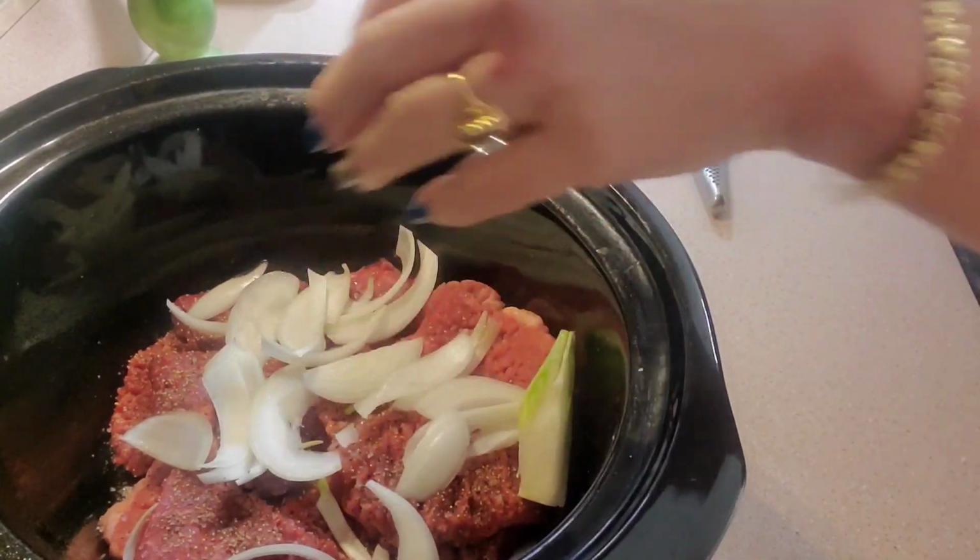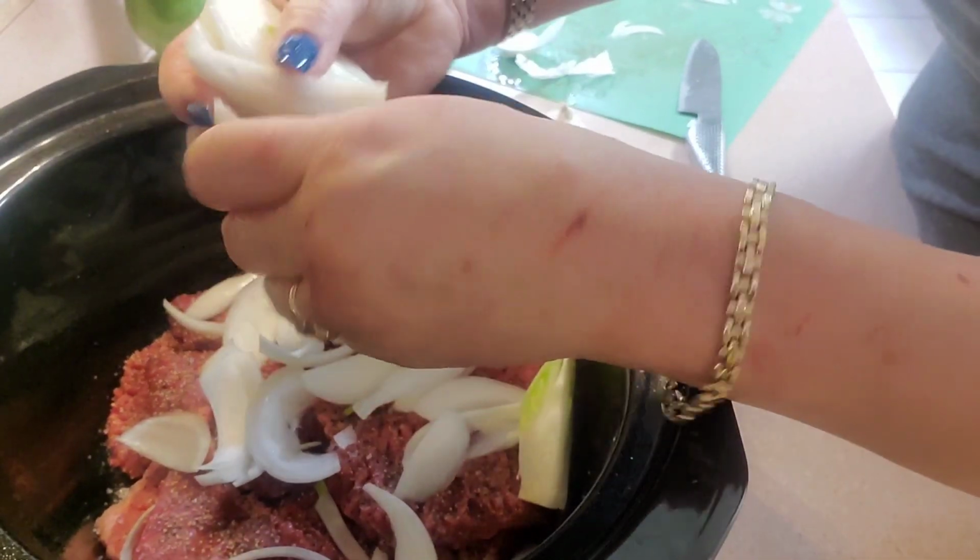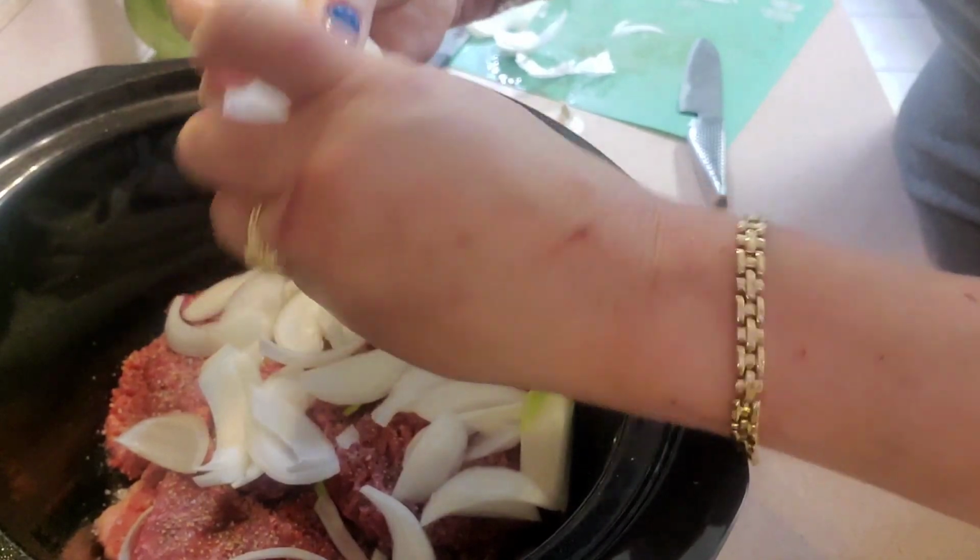Thank God you can't hear Zipper upstairs having a tantrum now. Doing the curdling calls.